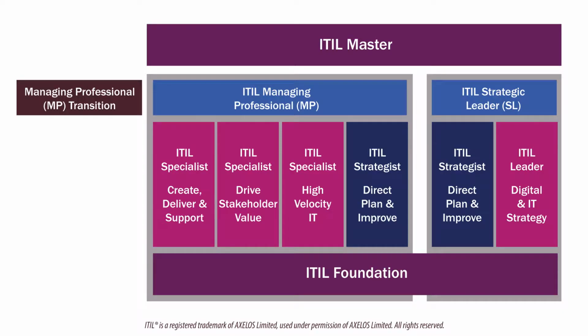I brought a copy of the new scheme, figuring this would come up. What you'll see is that there are far fewer courses and exams than there had been in the previous scheme. We still start with Foundation, and then we move into 2 different streams: the managing professional, as well as the strategic leader. A student or practitioner of ITIL will take either or both to then become an ITIL master.